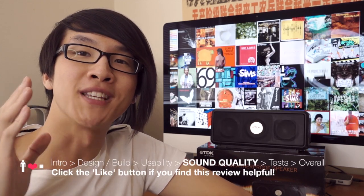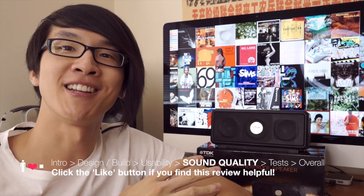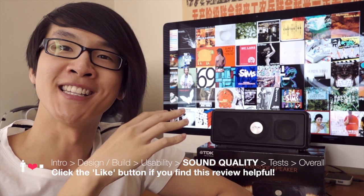Now let's move on to sound quality, and what I'm going to do is I'm going to make some general comments about the sound and then I'm going to show you what the A33 sounds like through the microphone.